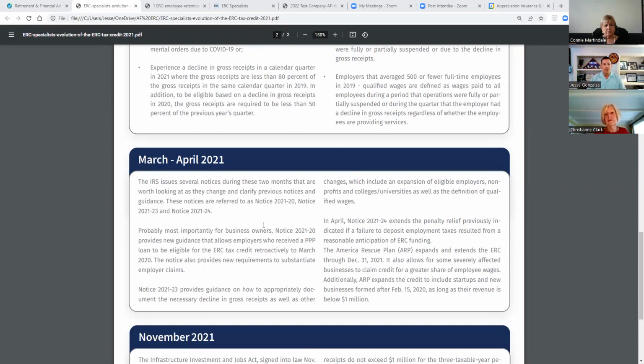Within this change, they issued several notices. One of the biggest is called the ARP, or the American Rescue Plan. That's what most people know it as. They included startups and new businesses formed after February 15th of 2020. As long as their revenue was below $1 million, a startup business could also receive a tax credit for starting their business during the pandemic. They could receive up to $50,000 per quarter only for the last 2 quarters of 2021. So if they started their business during the pandemic, they put in legislation under the American Rescue Plan, which is all a part of the CARES Act together, right? It's just new updates within legislation.